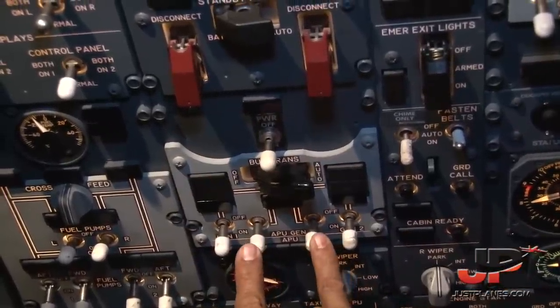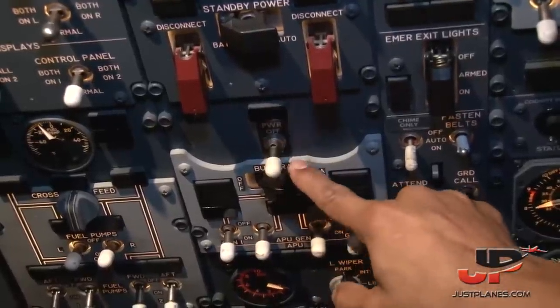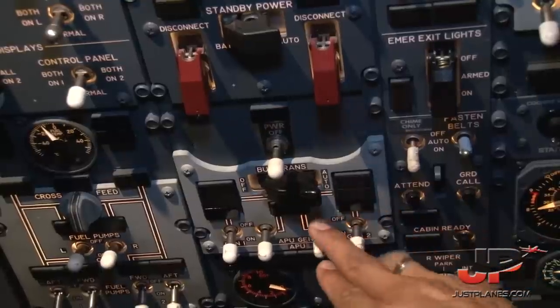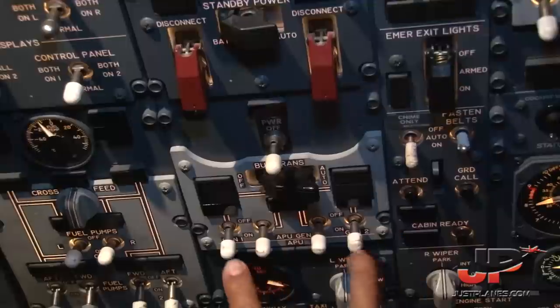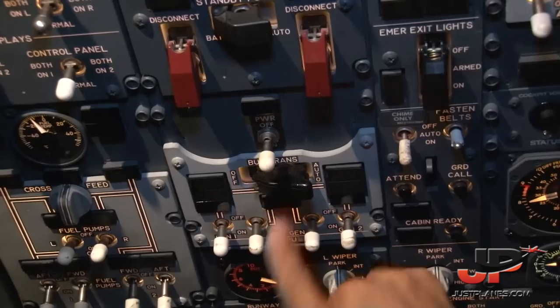And the center switches are basically for the APU generator. If we need a ground power, when the ground power is connected, this light here lights up. When it comes full blue like that, that means that the power source is good. The same thing for the APU and these outside lights. When you see a blue light like that, that means that the power source that we have is good enough and we could actually utilize it.